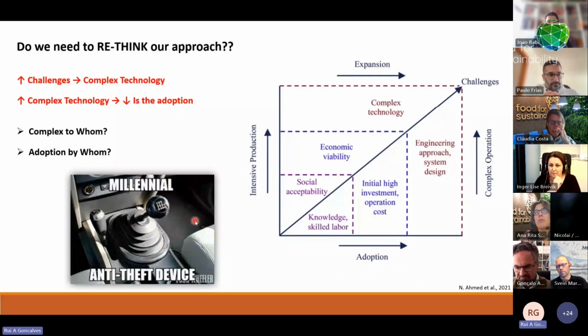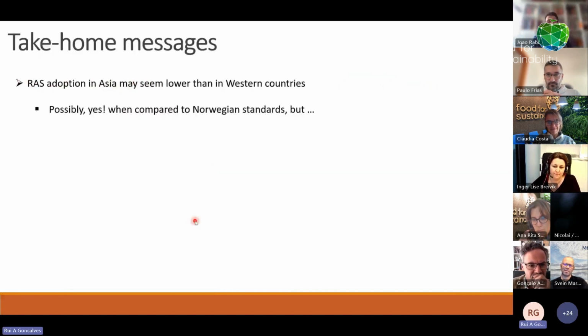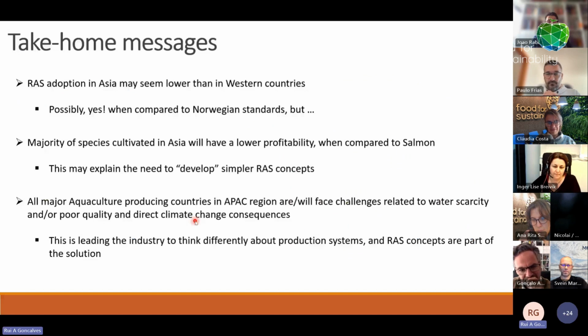And this is what we are thinking here in Singapore: how to produce systems that can be complex to address the challenge that we need to address, but somehow simple for the user. So my take home message is that yes, we see RAS adoption in Asia, probably not at the standards of the Western countries, but we see the methodology being applied. And we will see it more in the future, because of the challenges that we have in the region, especially with freshwater utilization and the high variations of temperature and salinity. We will see the adoption, but probably not going in the same direction as the Norwegians, with the complexity and the cost structure of the salmon. Yeah, and that's it. Thank you very much.